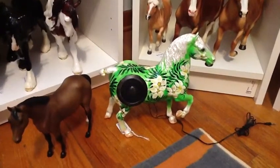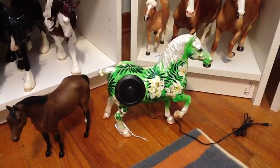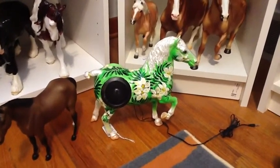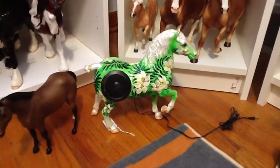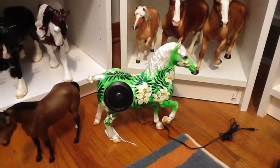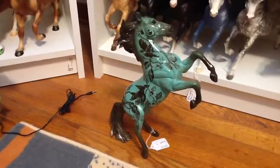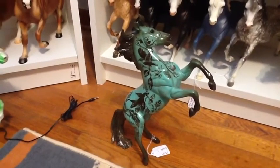And here we have a custom that I did. Somebody gave me speakers in a regift exchange, and I decided that they were the same size as a Belgian's butt. So I made it to listen to music out on my porch, but I actually showed him at Breyerfest this year, and he got a 4th place. So that was pretty exciting. I think he got 4th. Either he got 4th or this guy got 4th. He was the result of me breaking a plate that I got from Target, and I really liked it and didn't want to throw it away, so I painted a horse with the same pattern.